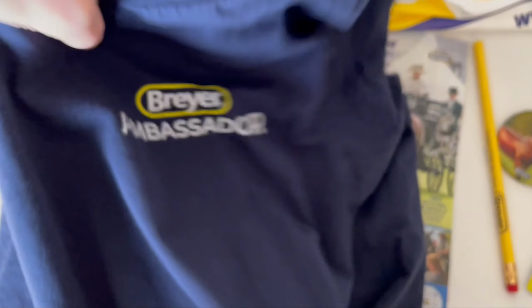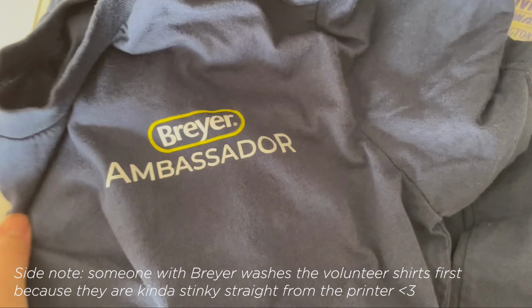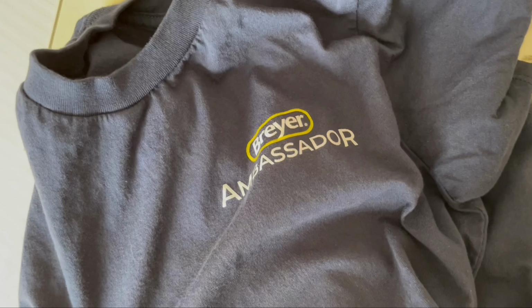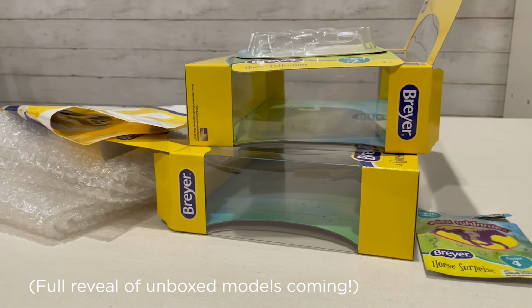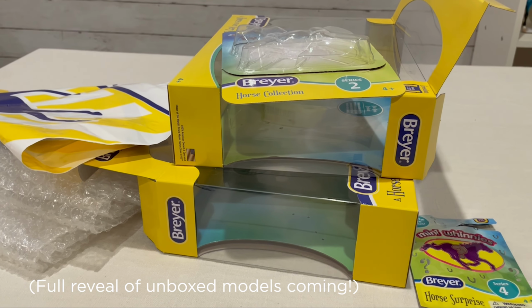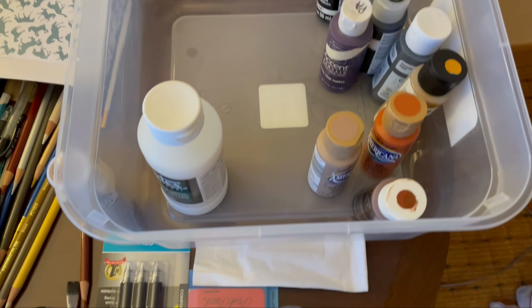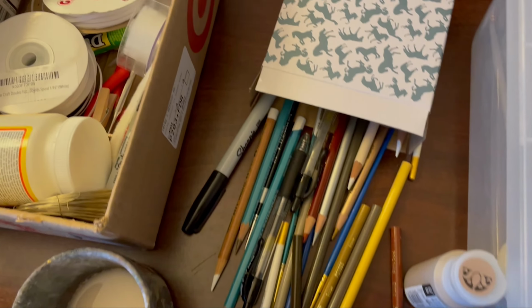I'm a volunteer on Saturday and I am so excited. If you come on Saturday to the Stablemates painting, come and say hi. I'll share all of my new models at the end of this video. Aside from opening the Mini Winnie, I left everyone else in their boxes because I decided I had to get back to work on the custom I brought for the Youth Novice Show, which is on Sunday.